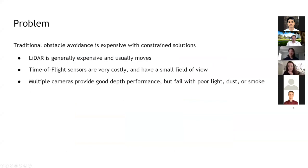All right, let's talk about the problem that our Capstone project tries to answer. Traditional obstacle avoidance can get expensive, and each of the methods out there has its own set of constraints and problems. Starting with LiDAR, it can be relatively expensive, and spinning LiDAR requires a moving component that you might not want in your system. Also, LiDAR requires line of sight.